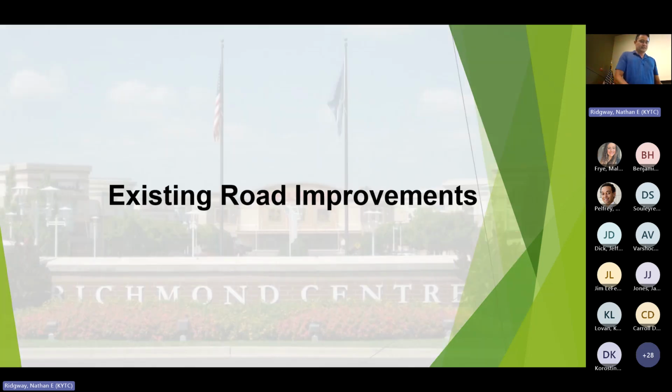So here are some of the existing roadway improvements. Brent's going to talk about what are some of the things that both the state and the local entities could actually do in order to implement this plan.